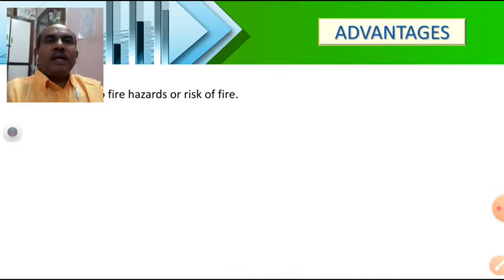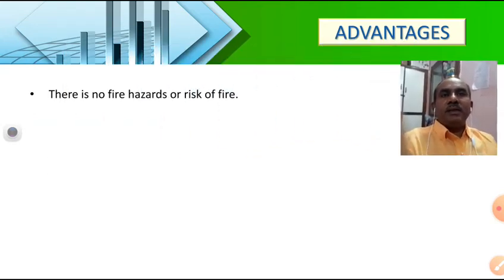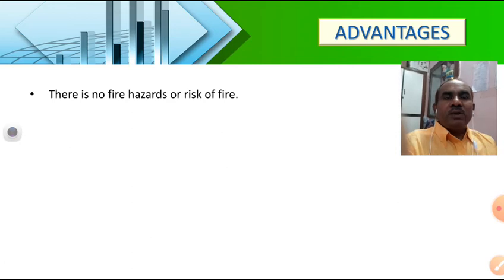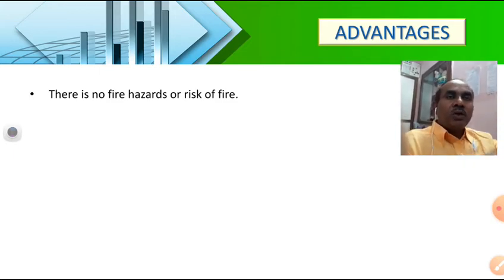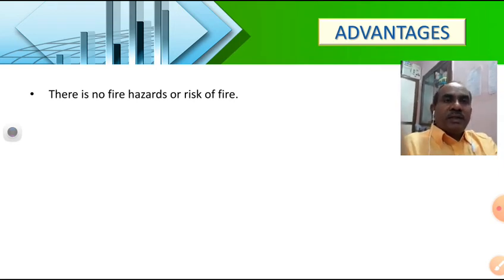Now, what are the advantages of the vacuum circuit breaker? Here you can see it. There is no fire hazard or risk of fire here. To continue a flame, we require fuel, oxygen and temperature. There is a temperature due to the arc, but there is no oxygen, and the fuel, if it's metals. So among the three, if one is not available, automatically the arc will quench. At the same time, the vacuum circuit breaker is totally sealed, vacuum itself. There is no leakage, so the arc cannot come out from the interrupter chamber. So there is no fire hazard or risk of fire.